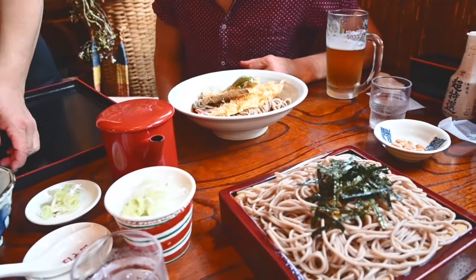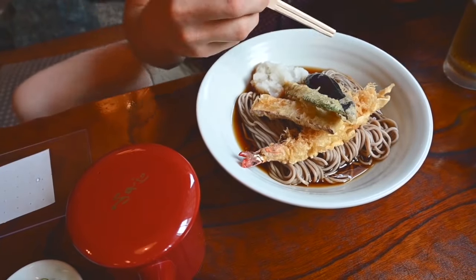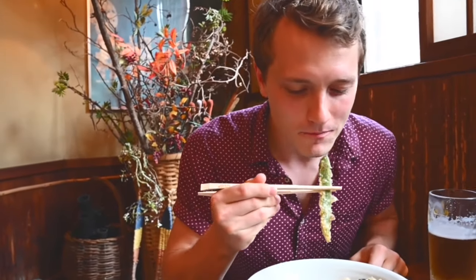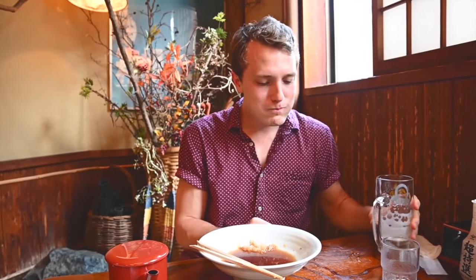I'm so ready. This is actually tempura, so it's kind of like fried shrimp and vegetables and whatnot. So let's get eating. Itadakimasu. Well, it's pretty good. It's pretty good. I love these things right here because they have a nice crunch to it.